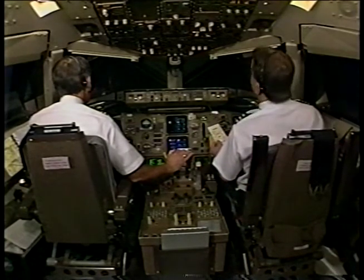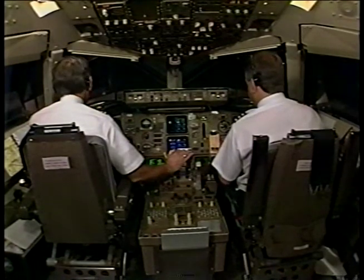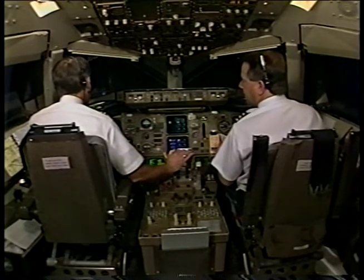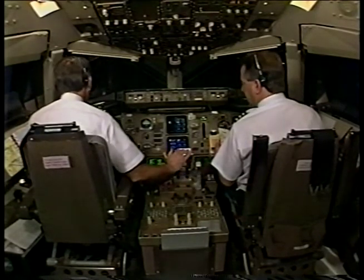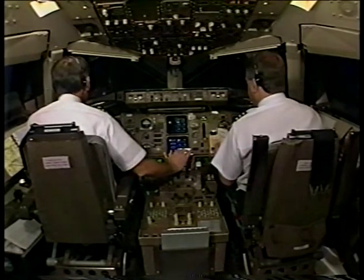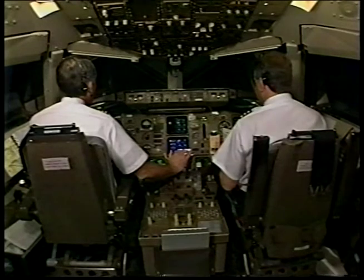Isolation valve is closed. Flaps 15, V2 134, takeoff numbers checked and set. Flaps 15, 15. And trim 0, 0, 4.0. Controls free and normal. Taxi check is complete. Upon completion of the taxi check, the captain calls for the all engines check.